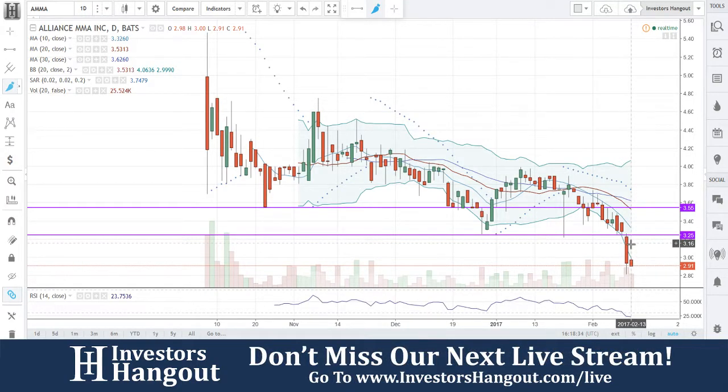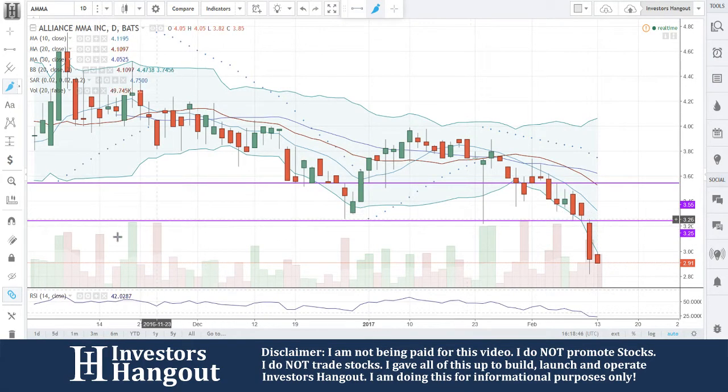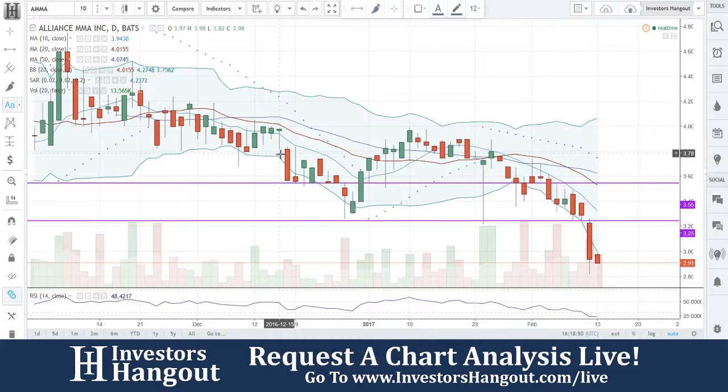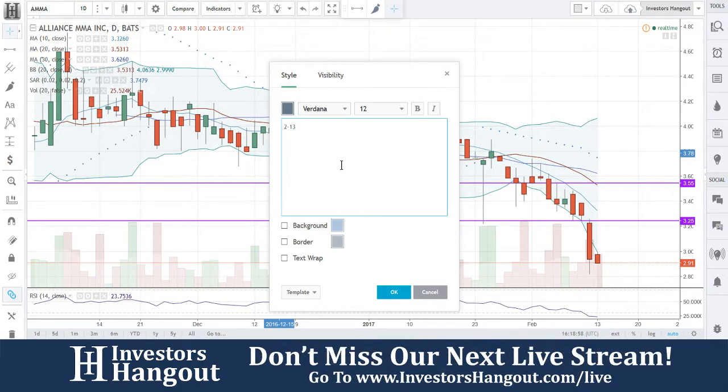The RSI is currently oversold, with the stock completely just beat down. RSI is currently at 23. You're going to wait for that green candle. I am going to draw it up on the board where I feel it's going to be tomorrow. We're going to start snapping back into that lower Bollinger Band. With that being said, I'm going to add in the analysis here of what I'm going to be looking for, while Joe hopefully tells you a little bit about this company.